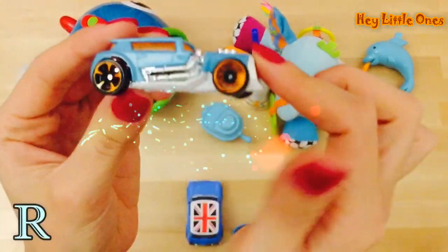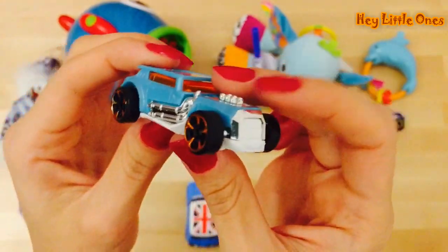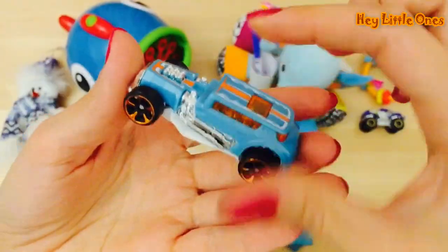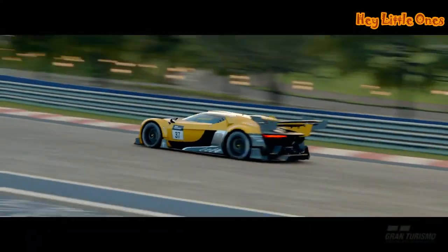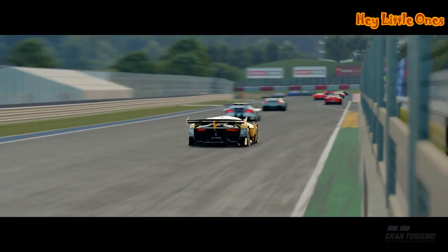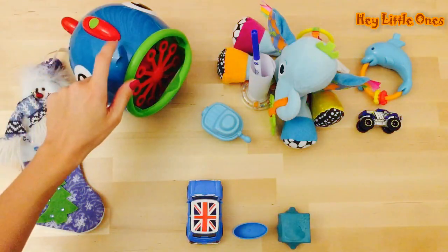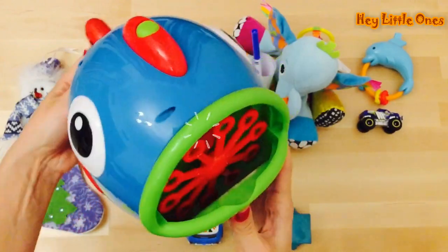A light blue race car from Hot Wheels. Wow, kids, is that a fish? Yes, it is. A blue fish, which is making bubbles.